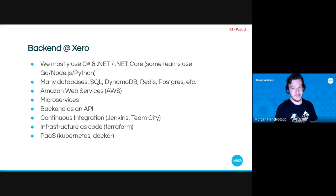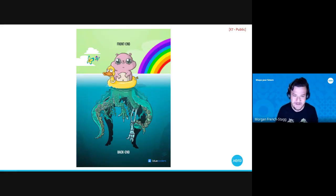If we look at the next slide, this is what we're trying to avoid. Often in software, we put a lot of effort into making our front end look really good. And then our back end is stitched together, gross, really hard to work with, and a bit scary.